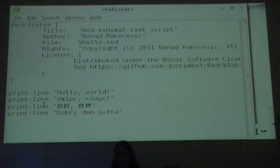It's all very, very clean and very little punctuation, very little unnecessary stuff. I think you can understand that print line and then the text to print. And then here you have Greek and Chinese. The Chinese fonts are even installed on this Linux. And this is Czech. And it starts here on top with some metadata, which is in the same format as the rest of the program.